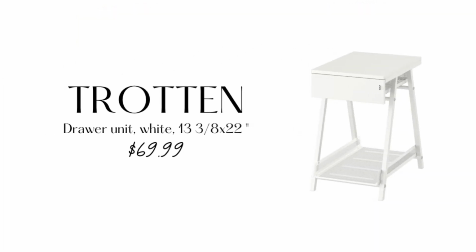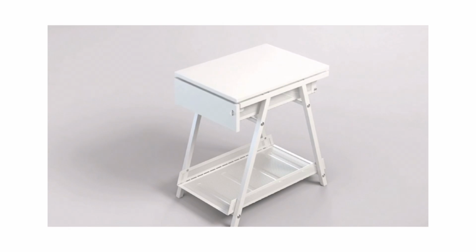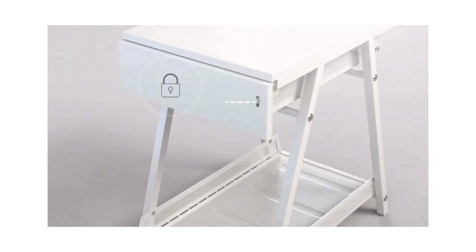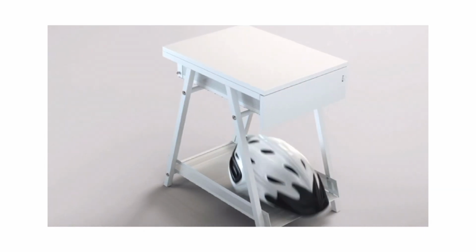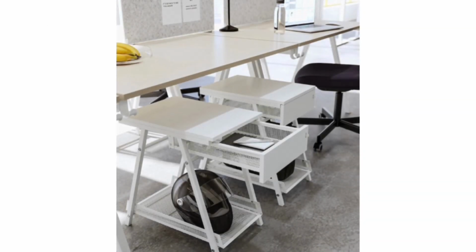The TROTTEN Drawer Unit is the storage solution you never knew you needed. Keep your essentials safe in the lockable drawer, while the open shelf is perfect for bigger items like folders, storage boxes, or even a bike helmet. It's lightweight, easy to move, and blends effortlessly with any workspace. Plus, that metal mesh design, so sleek and modern.